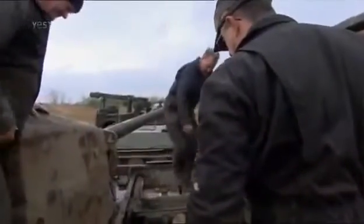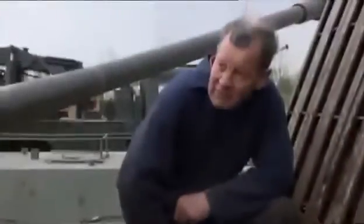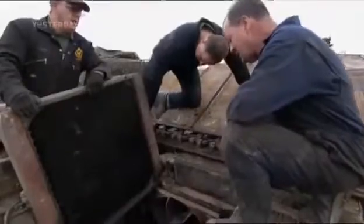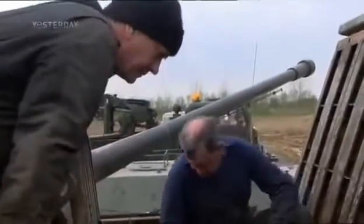The Duxford mission is not just about making a clean, pretty display. Everyone here is a serious historian. They want a specific tank that is historically accurate. It looks complete, yes.